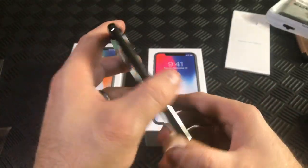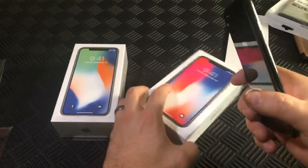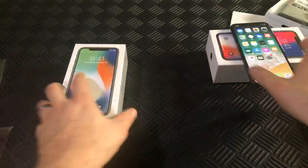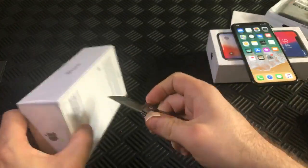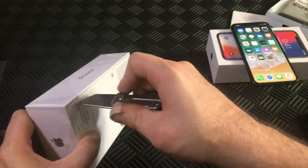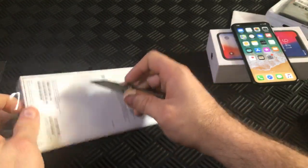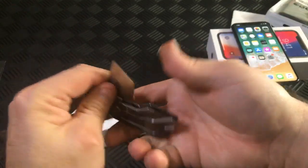Looks nice. I guess let's get out the silver one and see how that is. If I can unbox this without cutting myself. It's kind of hard to see. Oh yeah, that's right, I don't need to cut it. Oh, it's been so long.